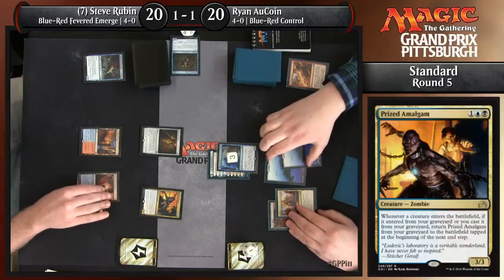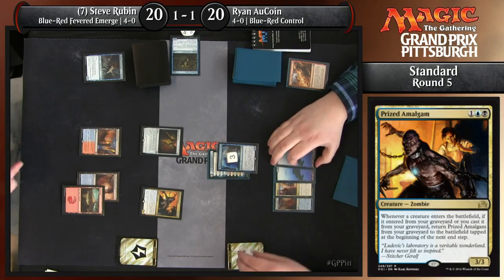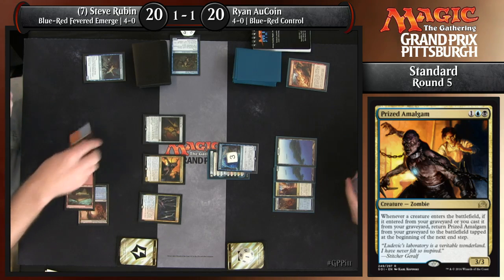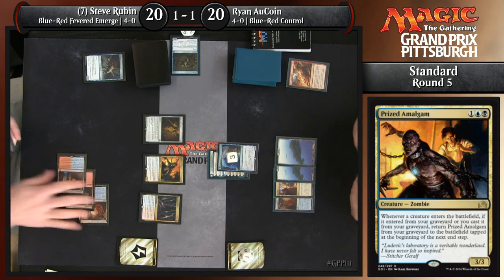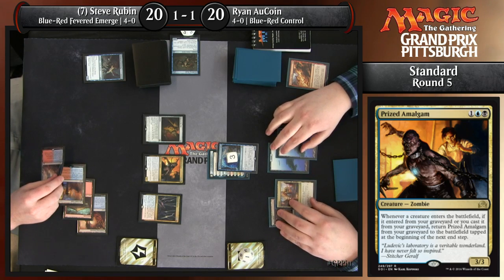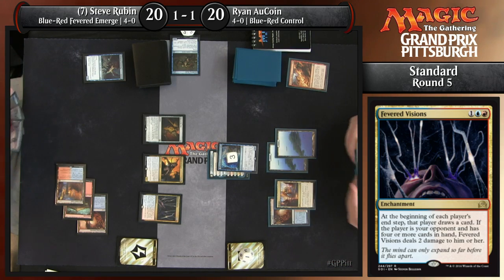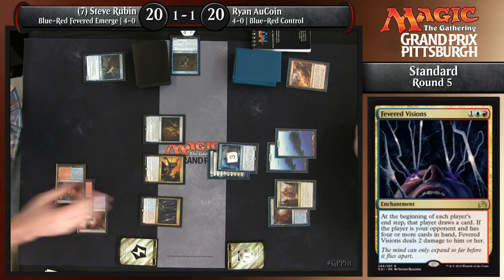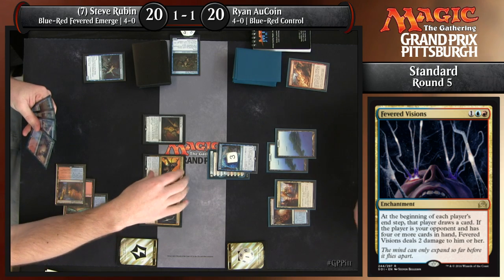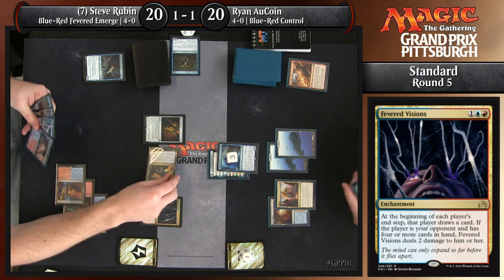Yeah, but I mean, the Awoken Horror is kind of terrifying. Right? It's just a horrifying thing to exist. Okay, Steve Rubin offers up Fevered Visions. Does it resolve? Yes, it does. Yes, it does? Huh. Question mark? It'd be exciting if it did. All right, it does. There we go.